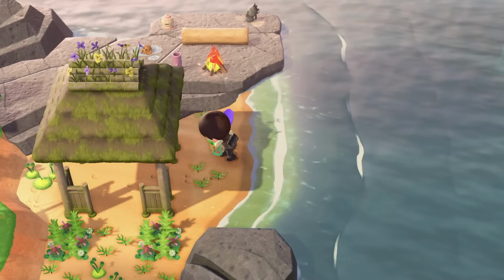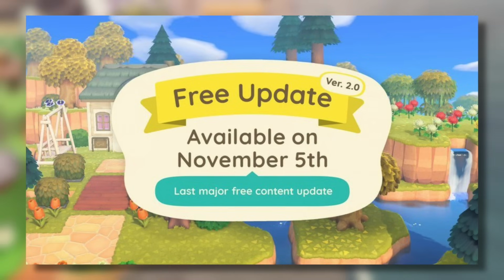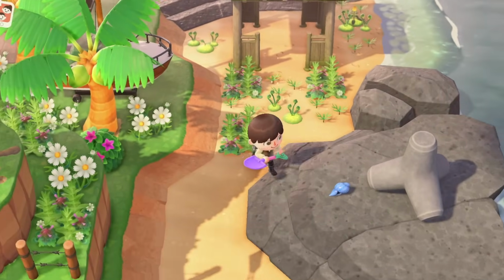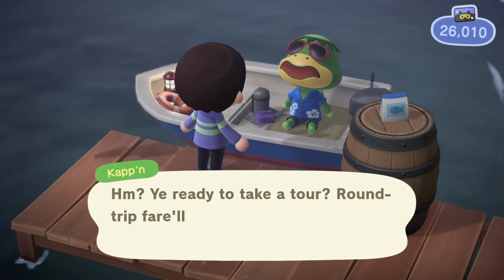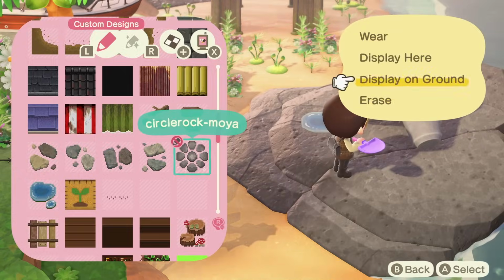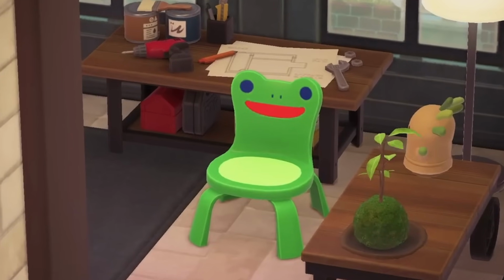From March 2020 when the game launched up until November 2021, New Horizons received a significant amount of consistent updates. And these were absolutely amazing. They introduced some great new features to the game that were missing. Things like the Roost, boat rides with Cap'n, numerous quality of life updates and furniture items, and of course we can't forget the famous Froggy Chair, one of the best items in the game.